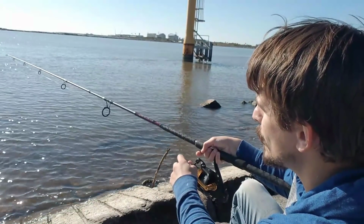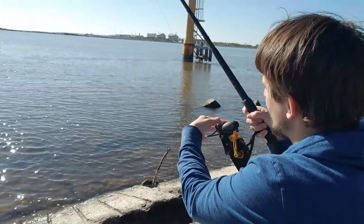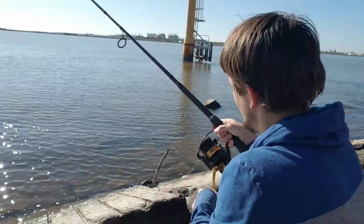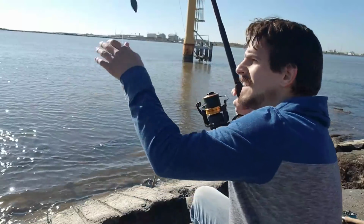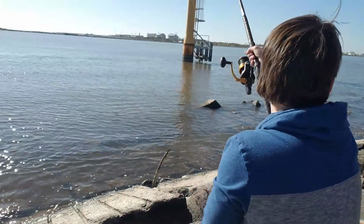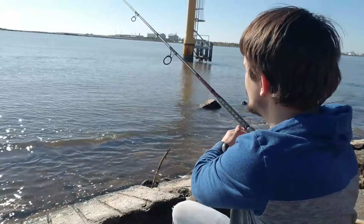I'm waiting to make sure there's a fish on. Ah, I think I might have missed him. Don't feel anything. Yeah, I missed him. Oh well, bait's still intact. Let's get it back out. There we go. Just about 50 yards out.